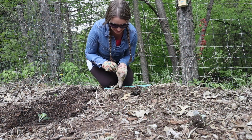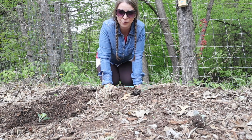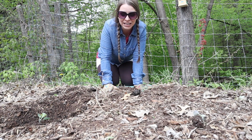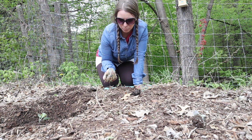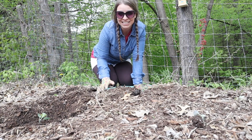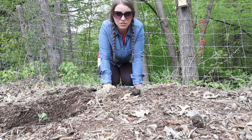So Back to Eden is, real quick, just a simple way to say back to nature, how nature does it. And out in nature, things fall off the tree and they provide ground cover for the plants, which provides moisture for the water. So what we do is we cover our entire garden in wood chips. We don't till our garden. This is a no-till method.